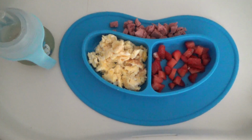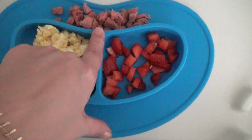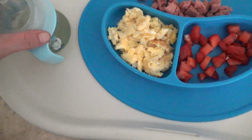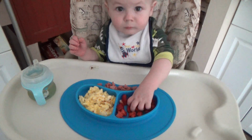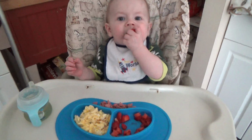So here is his breakfast. He has scrambled eggs, strawberries, and some smoked sausage without the skin. And he also has his favorite little sippy cup here with a little bit of Gerber apple juice. It's already watered down. Making his way in here to me. So I'm going to get him up here and let him start eating his breakfast. Strawberries first? I know you like strawberries.